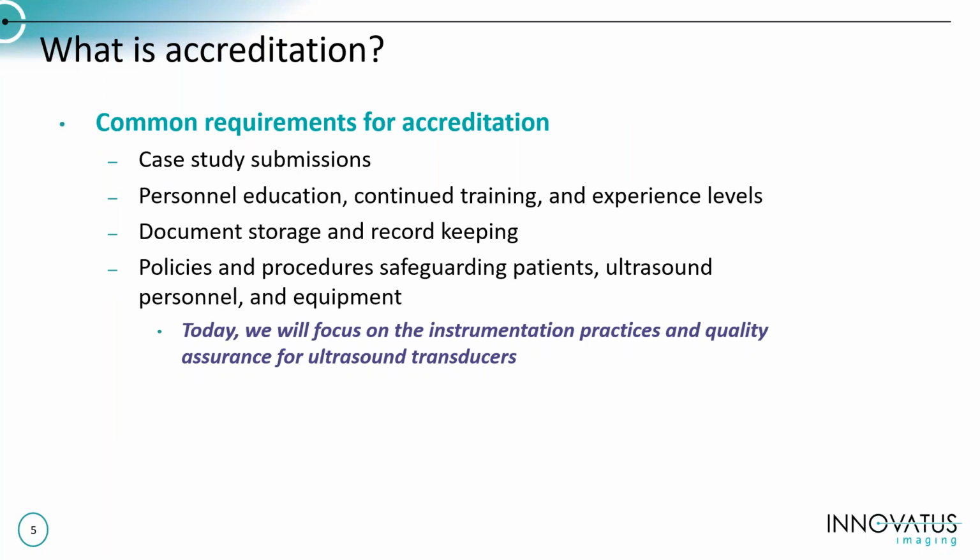And here's what's in common for all these different accreditation organizations. We're going to do a quick overview of the different requirements, but what we'll focus on today is the quality control aspect. But the overall requirements for accreditation are, first of all, case study submissions.